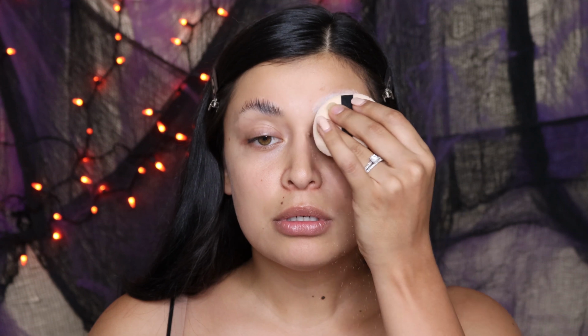And I'm going to use my little powder puff to set the eyebrows. So even though it is dry, it's still sticky. Like, it is glue at the end of the day, so it is pretty sticky still, even though it's dry. So you want to make sure you set them. Do not skip this step. Please don't. And I'm just going to apply that all over.